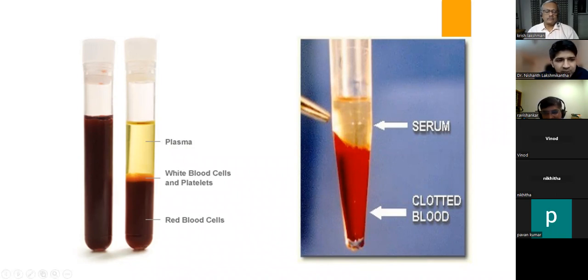Yes, sir. It's actually red blood cells 1.09, sir, whereas white blood cells are 1.03 and plasma is 1.02. So this is what happens when they settle down. But after the formation of clot, the blood separates into serum and clotted blood. Most of our laboratory examinations are based on the serum rather than plasma, because it contains the relevant required components which you are supposed to examine.